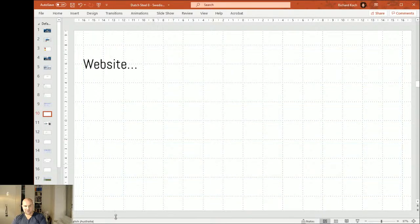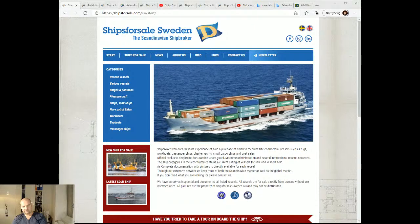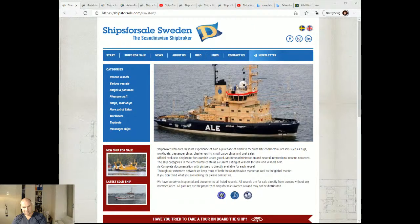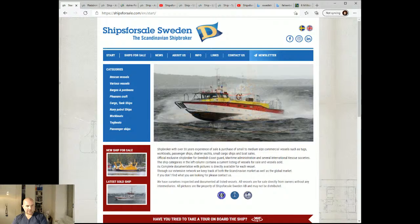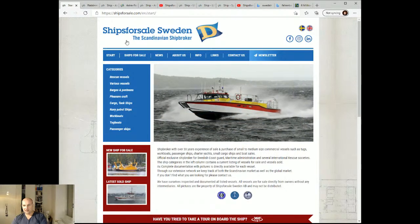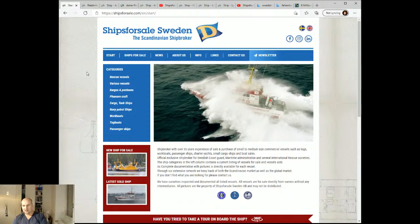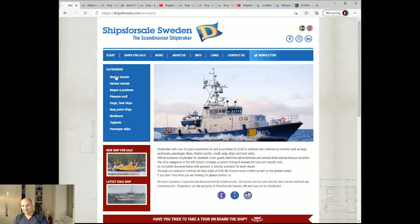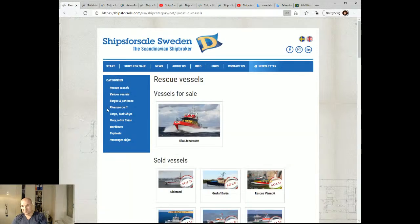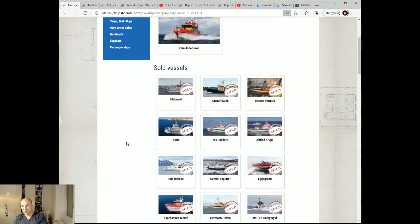So we're going to go to the website now and start looking at it. Here is the website, shipsforsale.com, and again, take a good look. They've got very interesting boats. The rescue vessels, which is the category we're looking at, and they do sell.